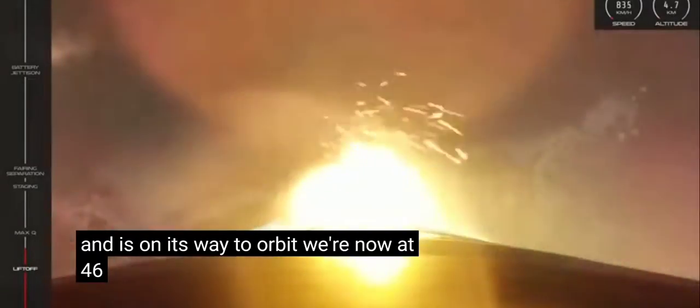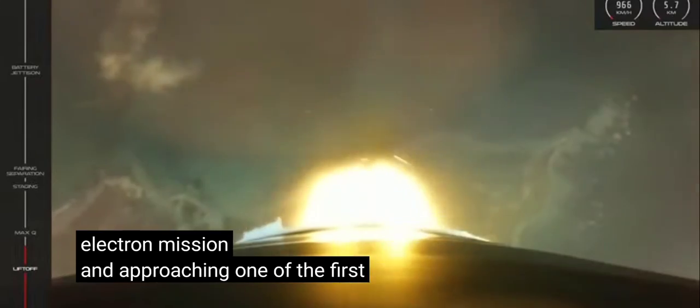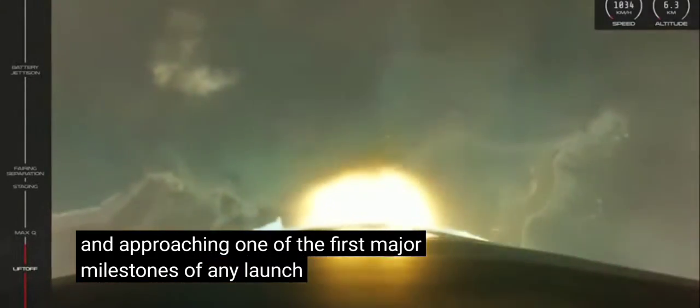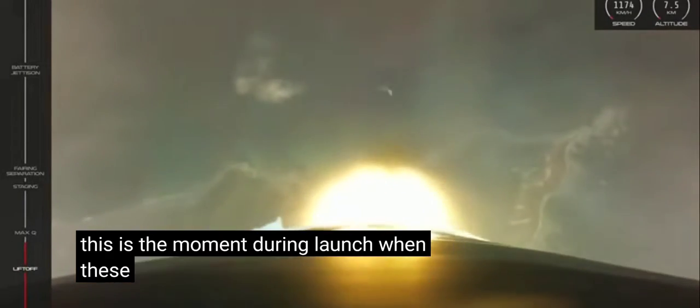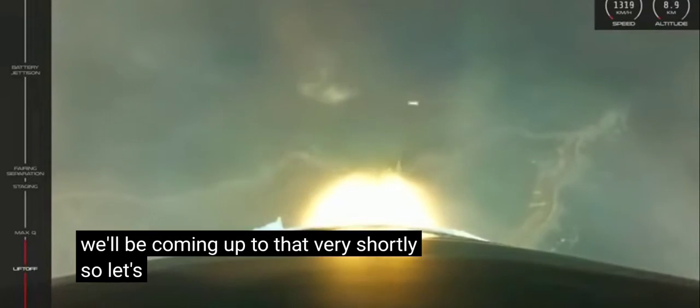We're now at 46 seconds into flight of our 18th Electron mission and approaching one of the first major milestones of any launch, Max Q, or maximum aerodynamic pressure. This is the moment during launch when the forces against Electron are at their peak. We'll be coming up to that very shortly, so let's listen in.